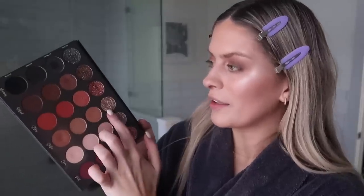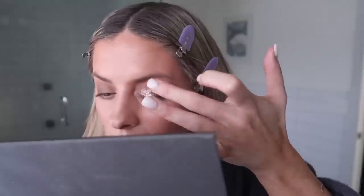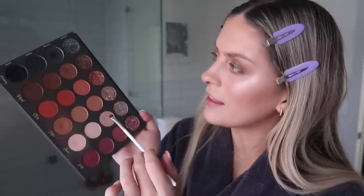My favorite glitter in this palette is in the soothe formula. I would say that soothe and Ritual, they're my favorite. So I like to go in with just like the smallest dab. That's all you need. Okay, lastly, I'm gonna take Aura in the metallic formula and pop this in my inner corner just to bring a little light.